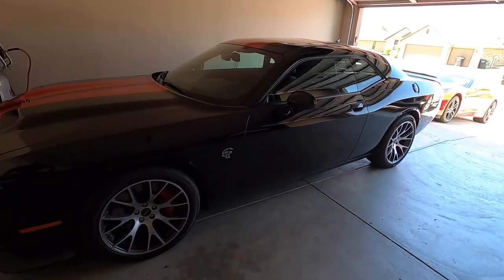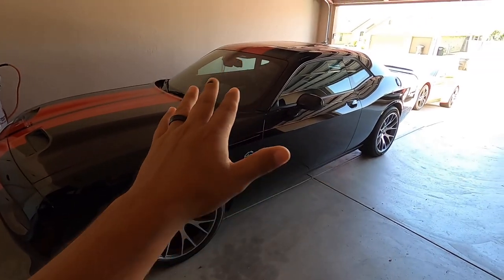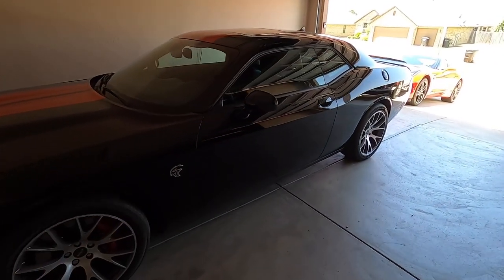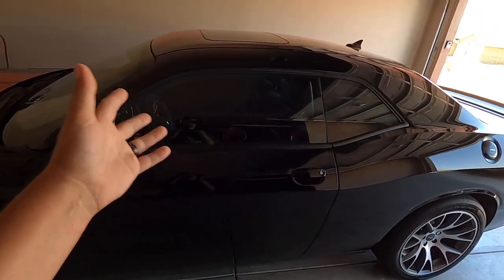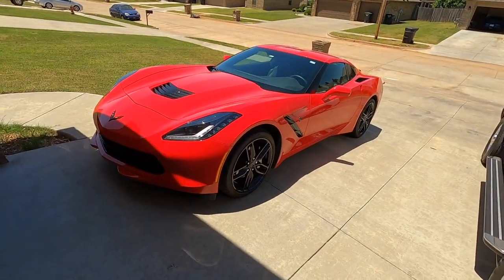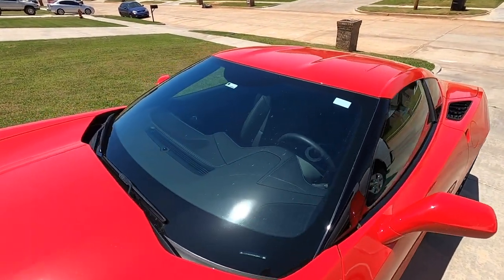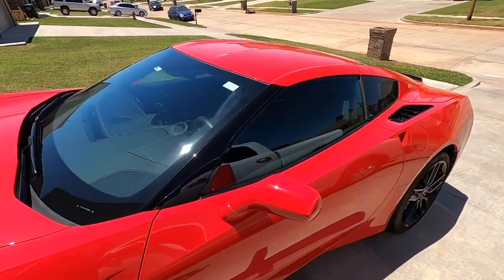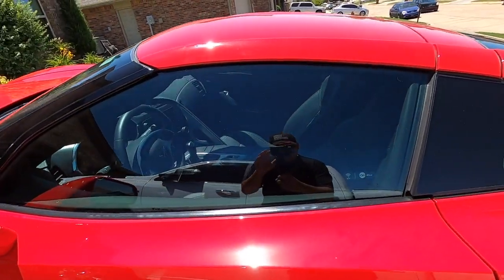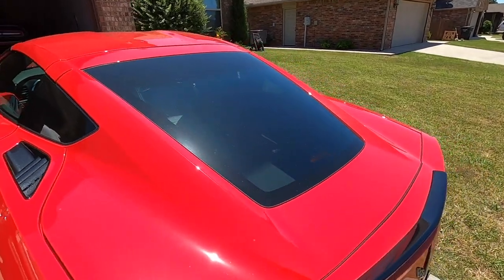Here's the Hellcat. I know it's dark, but you can see right through the windows. The windows are ridiculously clear. There's no tint on them. Come back here to the Corvette. Man, it's a bright day today. Again, look how clear these windows are. You can see right through these things, right? Too light, definitely too light.